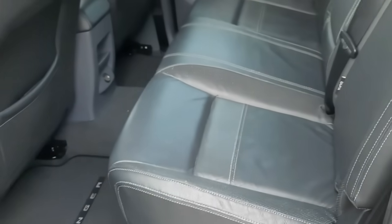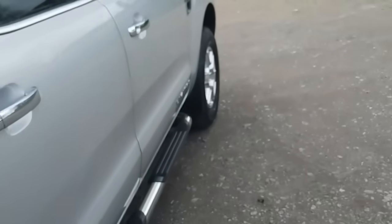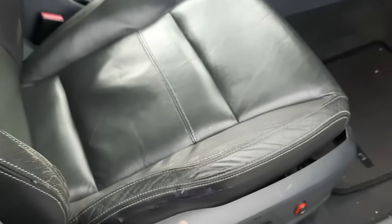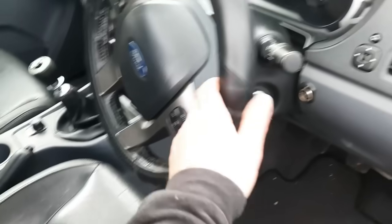The rear seats are pretty much as new. We've got fitted Ranger mats that are all as new. It's really only the driver's side that gives you any indication it's covered this kind of mileage at all. Just on the bolster here, it's cracked a little bit on the side and worn a little bit there, but other than that you really wouldn't tell it had done this kind of mileage at all.